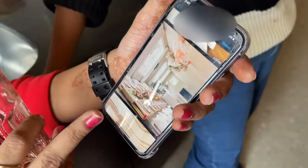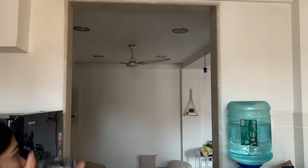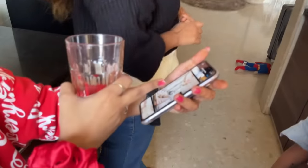Perfect. Maybe candles, flowers, and everything. You have a ceiling also over here. We can do something around balloons also, na Shraddha? Over here. I mean, see if you see something over here as upper. No, no, no.